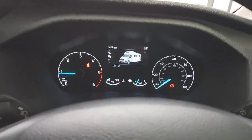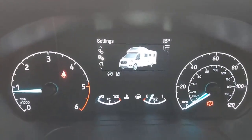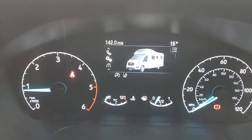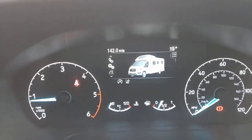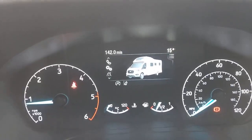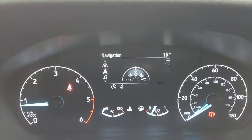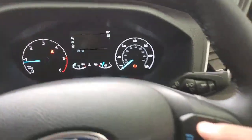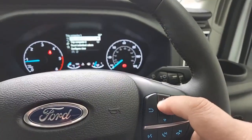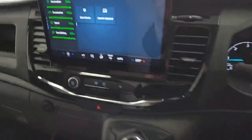Just looking at the dash display there, you can see we've got automatic stop start included. We've also got the lane guidance option on there, as we've said. No warning lights, which is absolutely perfect, and 142 miles, just delivery miles only. Now, as I said, lots of options to run through on that dash display there. And all I'm doing to go through those is using the navigation options there on the right side of the steering wheel. Moving over to the media system.